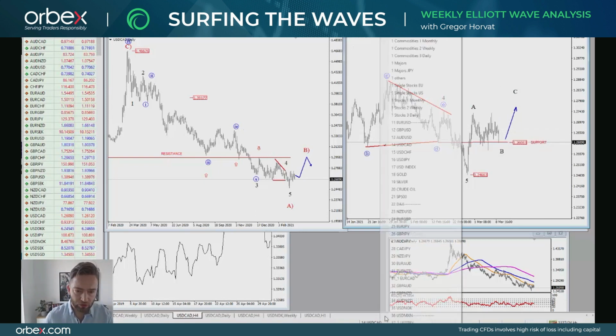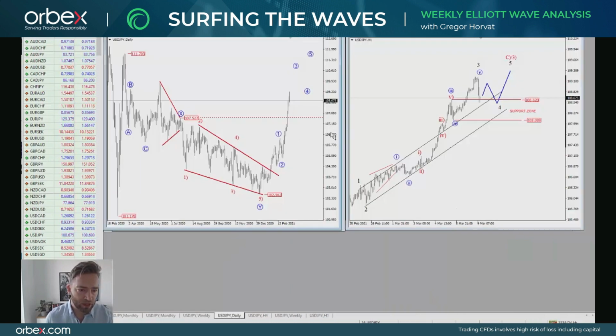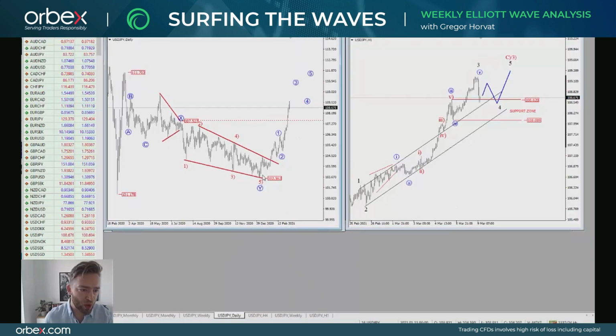Now let's take a look at the final market today, which will be dollar yen. On dollar yen, as you know, we've been looking for this wedge pattern to complete this counter trend movement back in January. We have seen a very nice and strong breakout of the wedge, which is a very nice example of what happens when you have a completed wedge, as I mentioned earlier on gold.